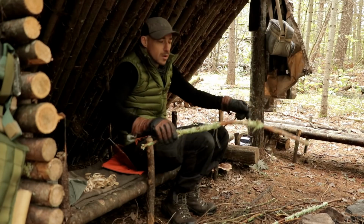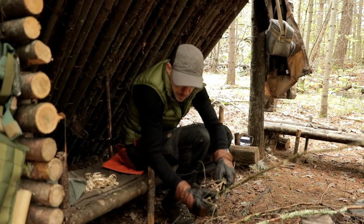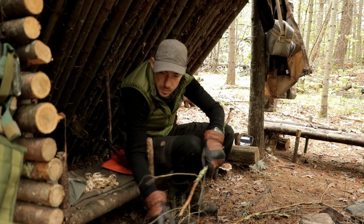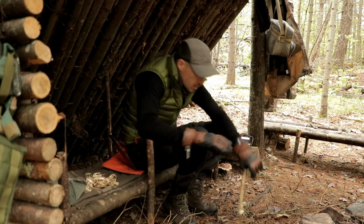Get a nice big fire going right off the bat with these twigs. Some good coals. And then I'll probably try to keep the fire going all day until tonight, where I cook supper and then keep it for warmth for at least part of the night.